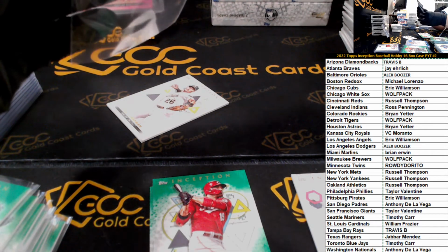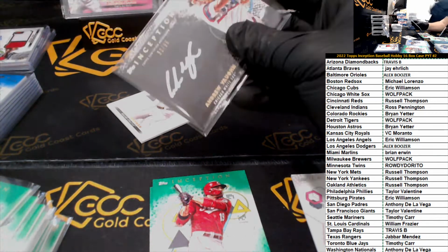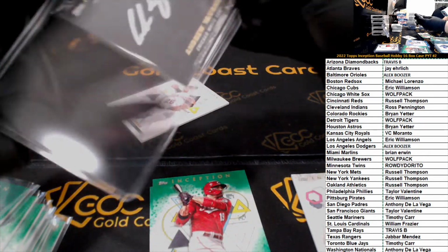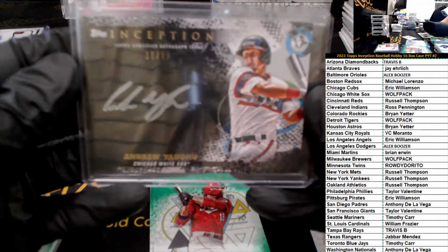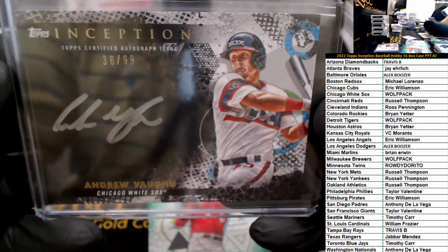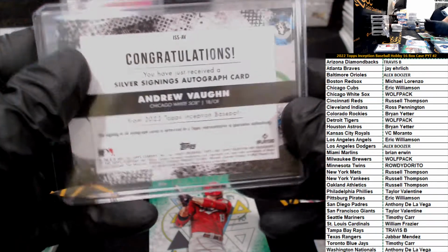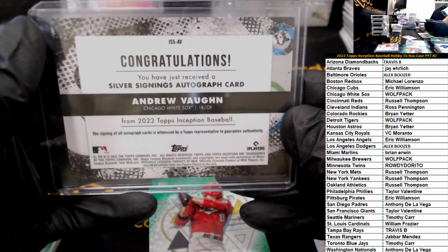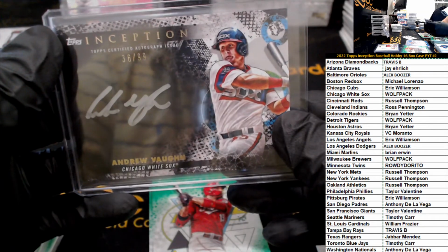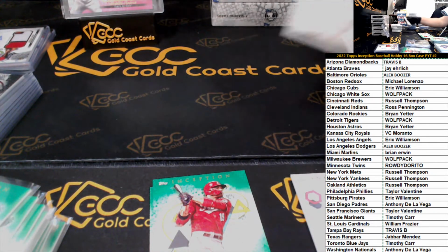That's dope. Fantastic. Really good player. Yeah, this kid, I like him. Congrats, man. Nice card right there. That was Matt Chapman.